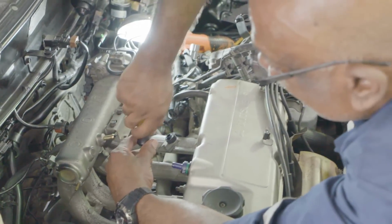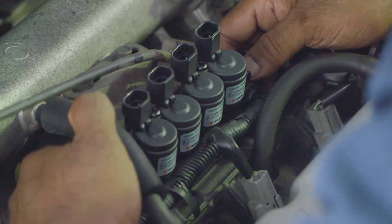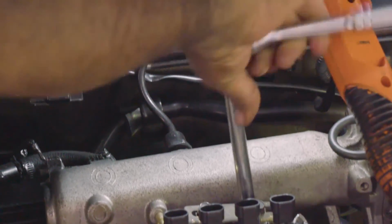We then drill the intake manifold and run hoses from the intake manifold to each CNG injector. For a 4-cylinder, 4 hoses, and for a 6-cylinder, 6 hoses. You plug the CNG harness into the CNG injectors to complete the release of fuel of CNG from the tank to the engine.